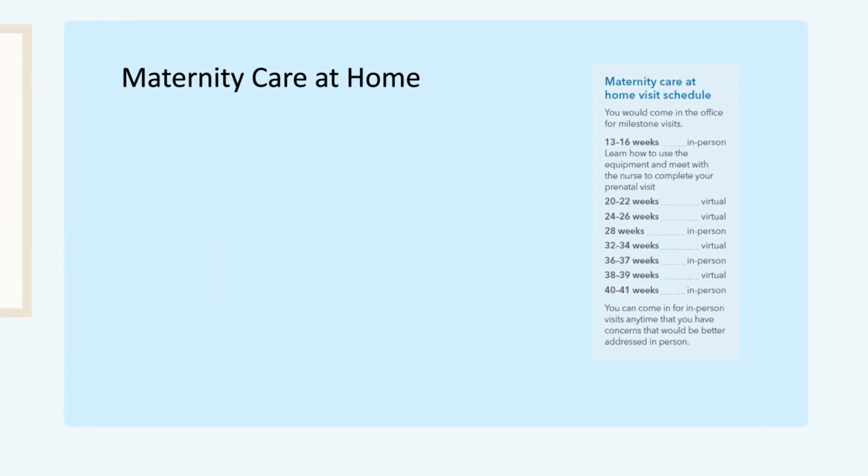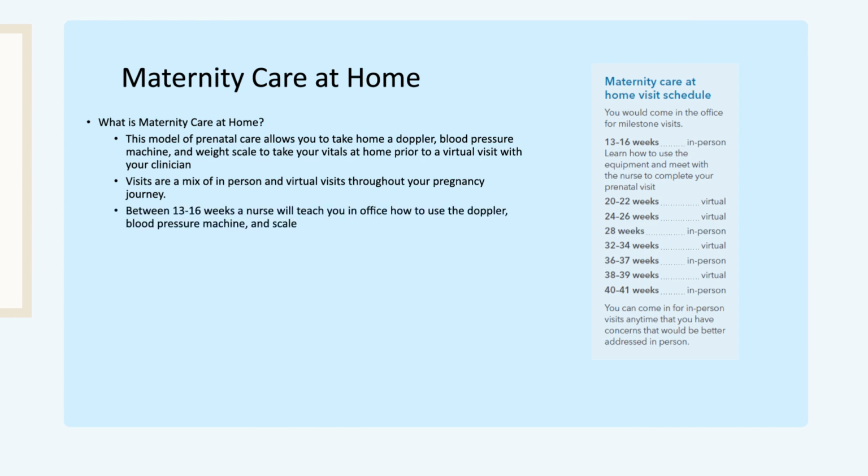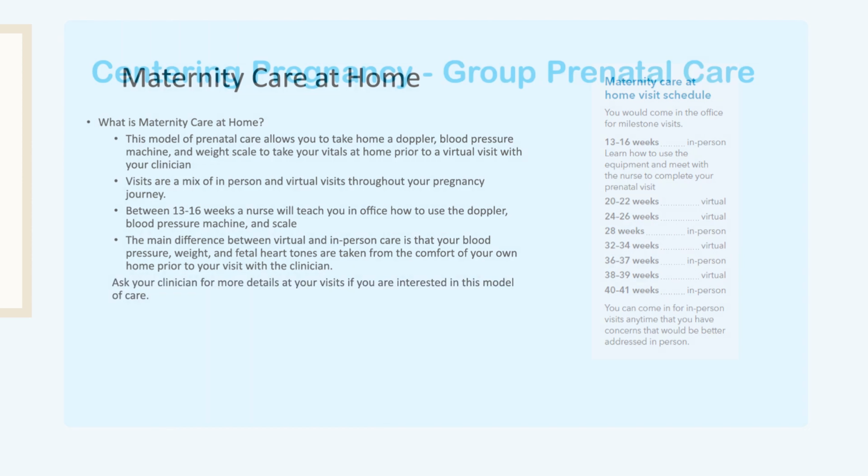One of those models is maternity care at home, or KP connected care. This model allows you to do a mix of both virtual and in-person visits. For the virtual visits, you're able to take your own blood pressure, listen to your baby's heartbeat, and take your weight in the comfort of your own home. Between 13 and 16 weeks, a nurse will teach you how to use all the equipment. Please ask your clinician if you have more questions about this model.